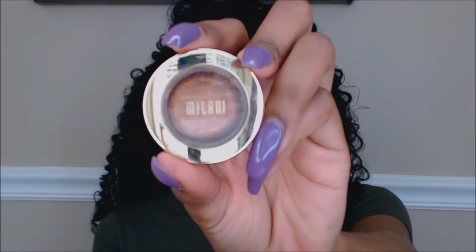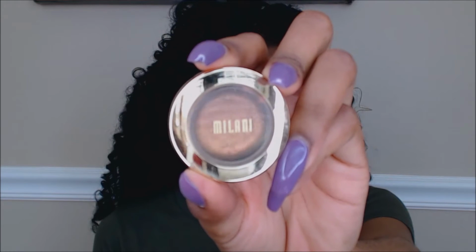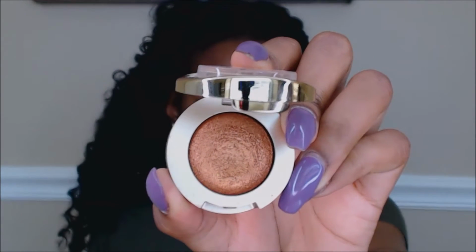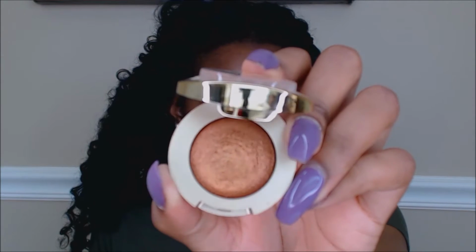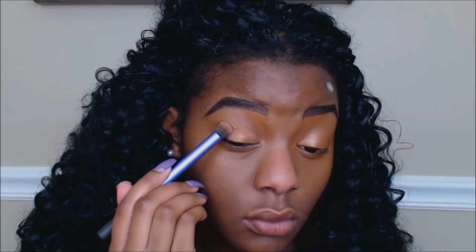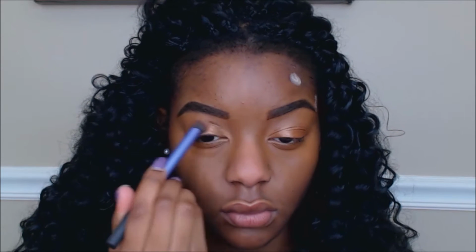Next, I'm taking the Milani Bella Copper Eyes Gel Powder Eyeshadow. I really love this eyeshadow. It's so pigmented, so creamy and soft. I'm using this on a Real Techniques Deluxe crease brush, and I'm just blending this on my lid. And I'm also keeping this really low in my crease, just blending it and making sure that there are no harsh lines.